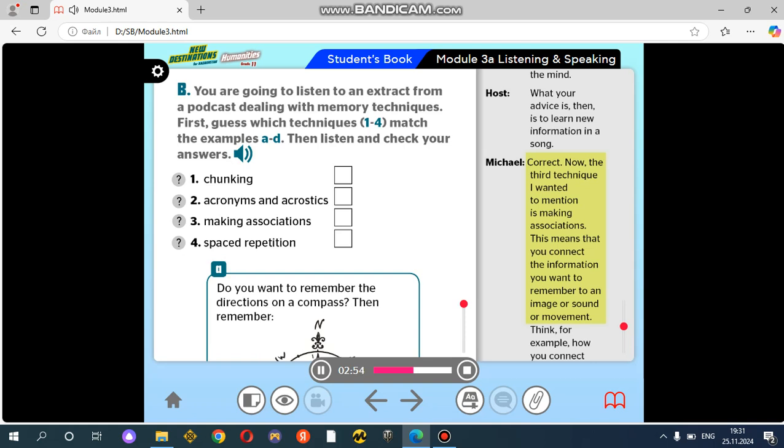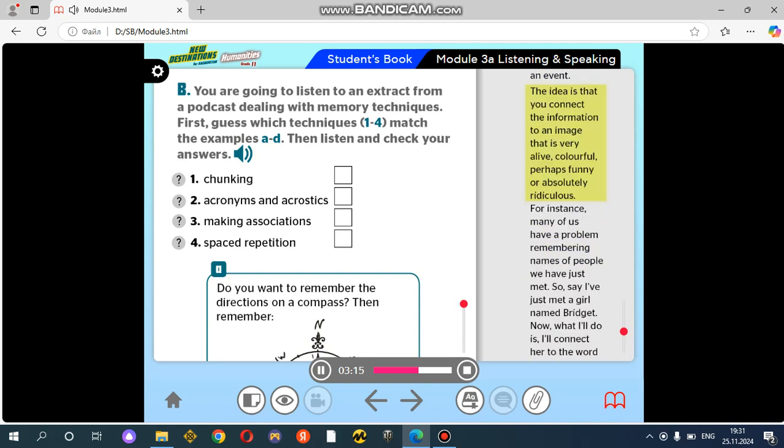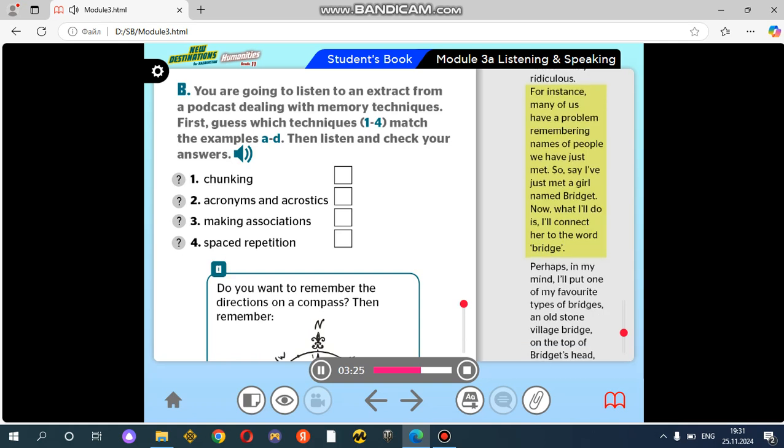Now, the third technique I wanted to mention is making associations. This means that you connect the information you want to remember to an image or sound or movement. Think, for example, how you connect certain food smells with the image of a younger you in the kitchen, watching your mum cook. Or think about how a specific song can remind you of a person or an event.